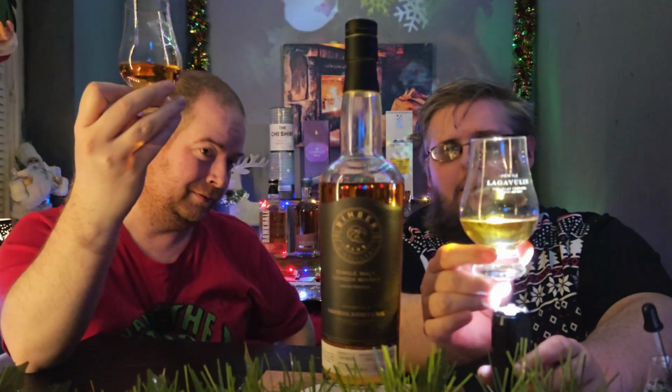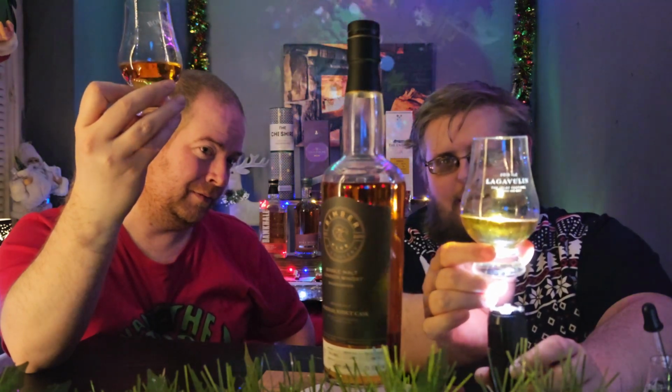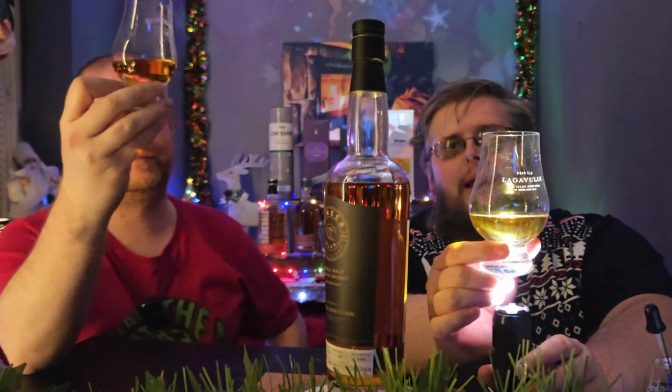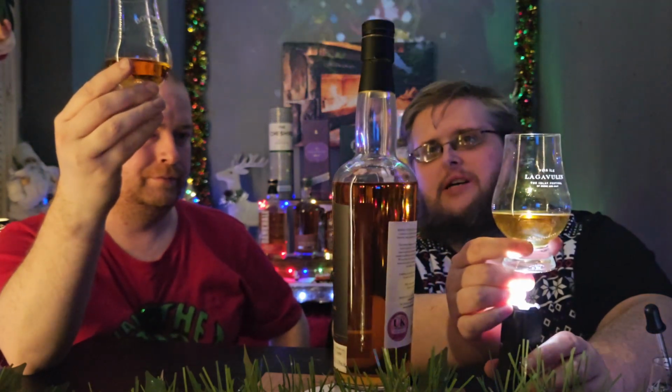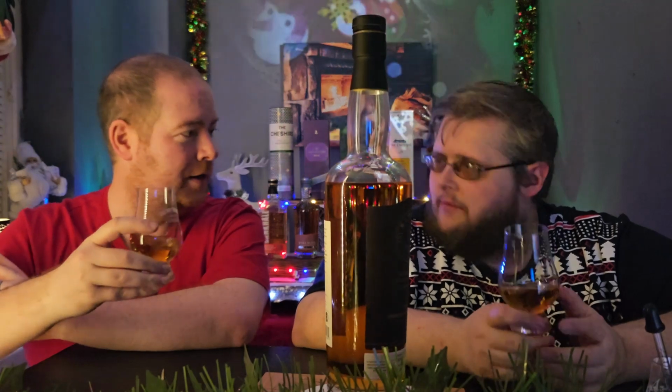It's probably a lot clearer in the glass now that there's a light directly under it. Yeah. But in the bottle, it's very much probably the darkest one that we've had to date. Yes. But that isn't necessarily a bad thing. That chocolate malt. It's like chocolate malt. That's what it smells like. Although there's not chocolate malt in this, it's the barrel that's added that.